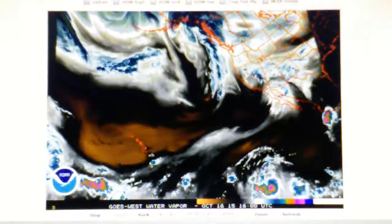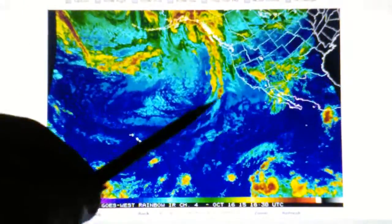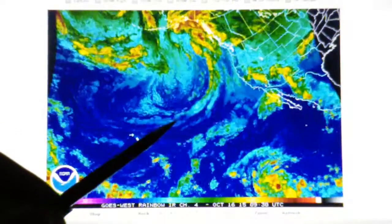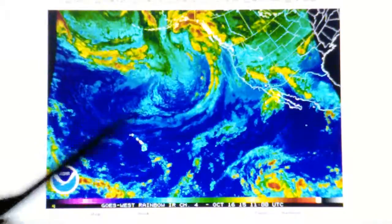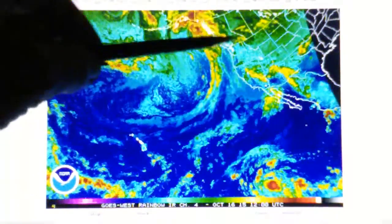Let's look at this, actually see it here on the infrared loop as well. We can see that ridge of high pressure right up here. So all this will probably move right over the top and then back down.